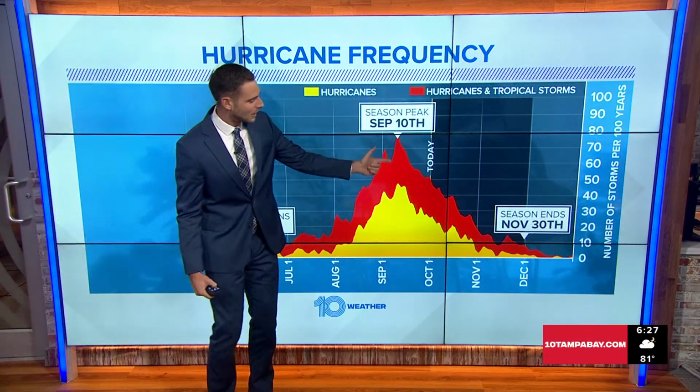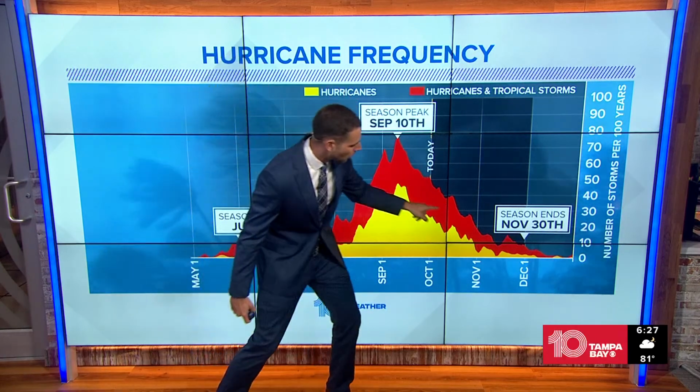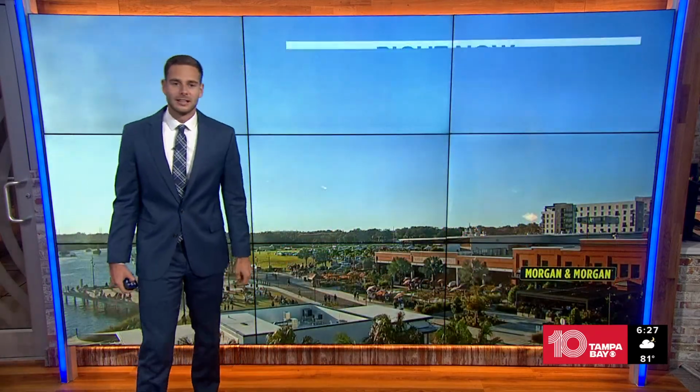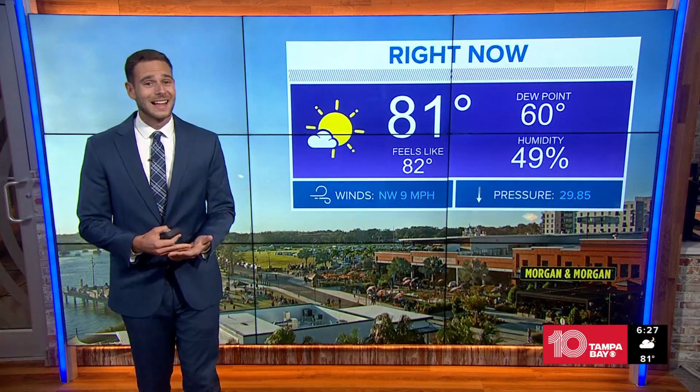So where are we in hurricane season? Well, you can see we're past the peak in September. It is now the official start of October, so we have 2 months left, October and November, before hurricane season is finally over. You can see the trend weakens the activity down a little bit more over the next several weeks before hurricane season wraps up.